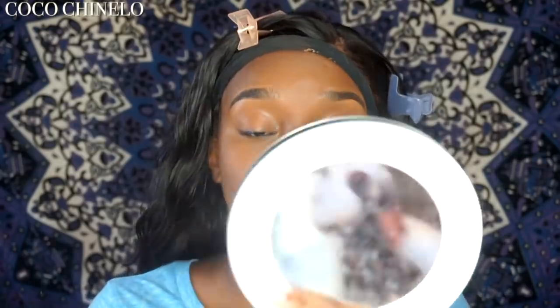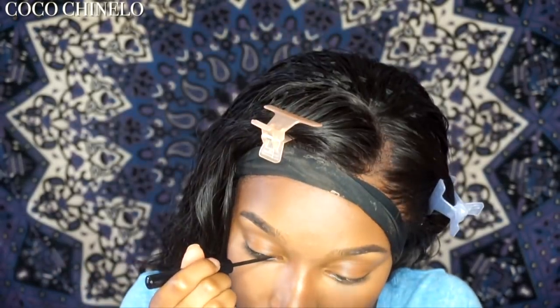Okay, so now we're gonna work with our lashes, because eyeshadow for school? Like, what the fuck is that? If you're gonna put on lashes, might as well put on eyeliner so you can feel the line. Now I'm gonna use my Wet n Wild Mega Mash Volume Mascara because this was the cheapest one they had at Target. It was literally $2.99.